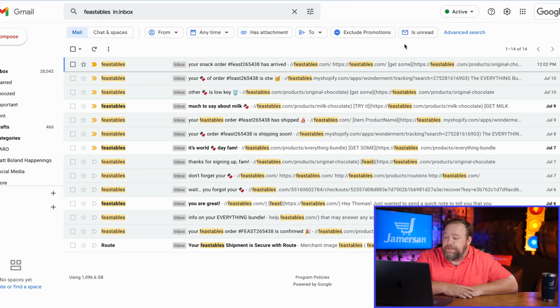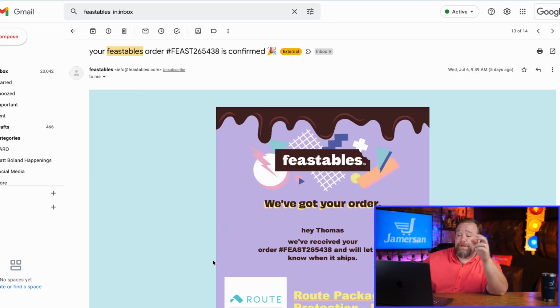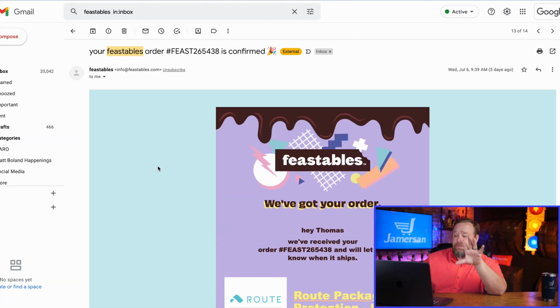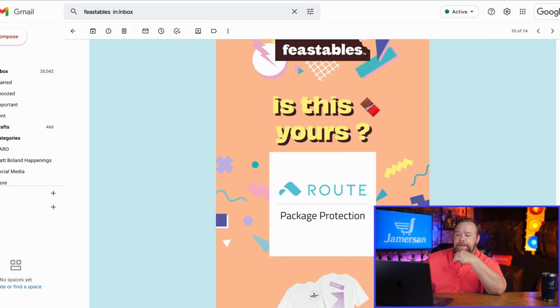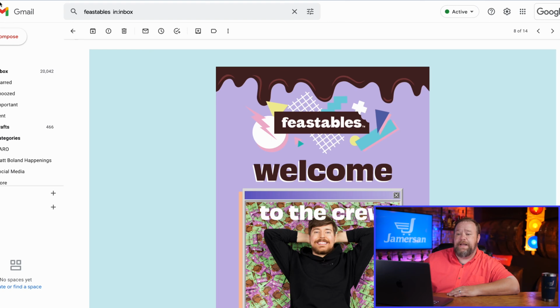So these are the emails that we've received since we placed our order. And we got a nice order confirmation and an explanation of Root, their insurance on their order. And that came right after we placed our order. It shows us what's in it, allows us to track it, really nice branded emails. These came from Klaviyo. And then they have just been marketing to us left and right. We had abandoned a cart when we were testing, and so they're showing us our abandoned cart. They're sending us those. When we signed up for their newsletter, we went in and added that.